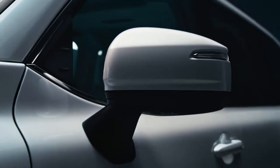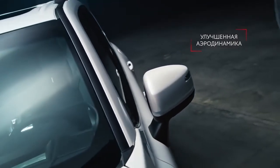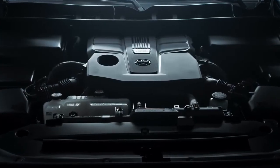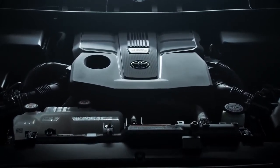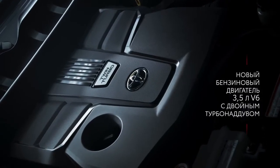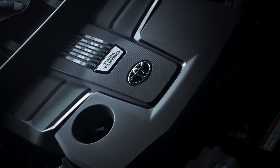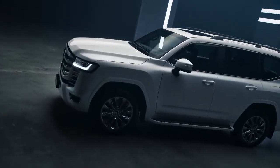The advances in driving dynamics and handling are supported by new V6 twin-turbo engines, a 3.5-liter petrol and a 3.3-liter diesel, engineered for class-leading performance and drivability superior to a conventional V8. Both are available with a new 10-speed automatic transmission, a unit that contributes to a reduction in fuel consumption and CO2 emissions of around 10% compared to the current generation model.